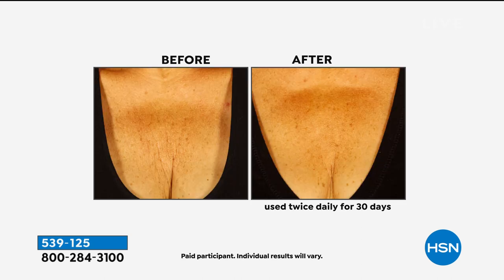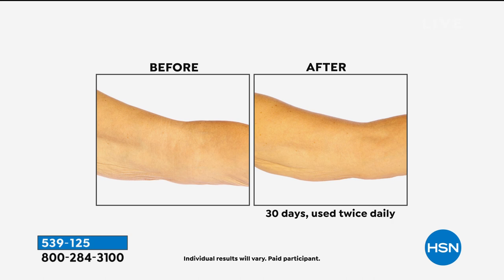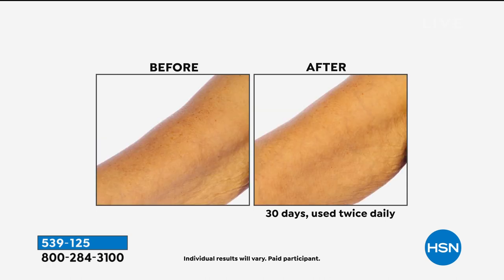But look at the difference. Look at the décolleté. Wow. Girls, if you are a side sleeper, this is fundamentally going to give you 20 years of firmness back to the décolleté. Look at the underarm. All of that crepiness gone. Smooth, tight. This is after only one month. And look at this. Literally, it went from like two arms back to one arm.